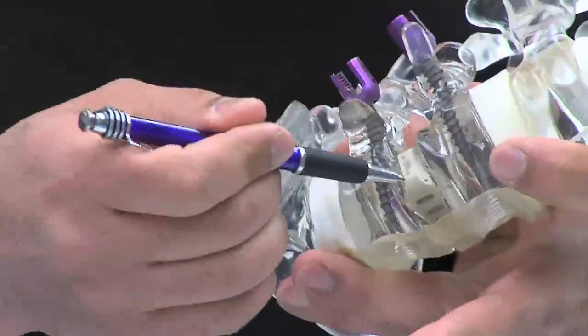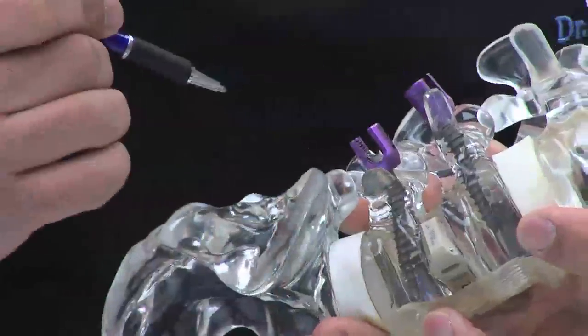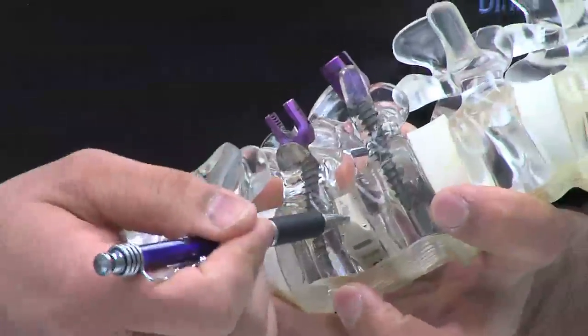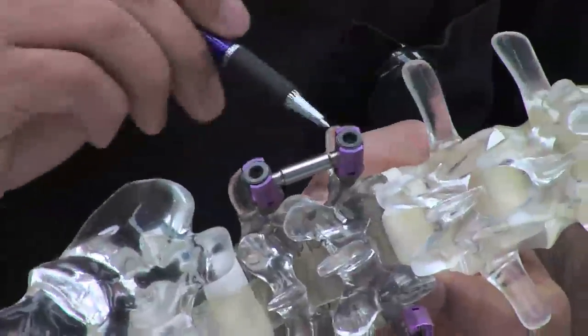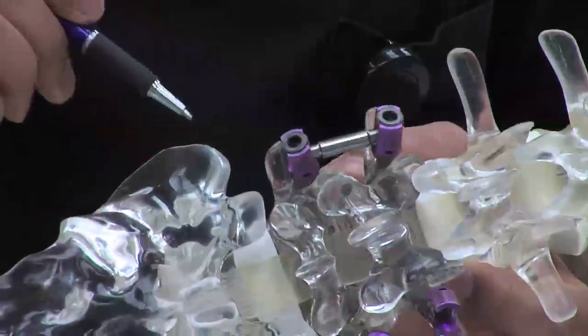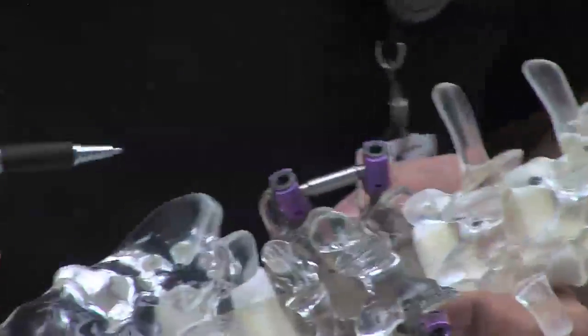In this model, the posterior lumbar fusion is being combined with the anterior lumbar fusion, as you can see right here. And I'll cover the anterior lumbar fusion in a different segment. Once we put the screws, we connect them with a rod, and that locks the two vertebrae together. Now, this is the instrumentation part of the surgery.